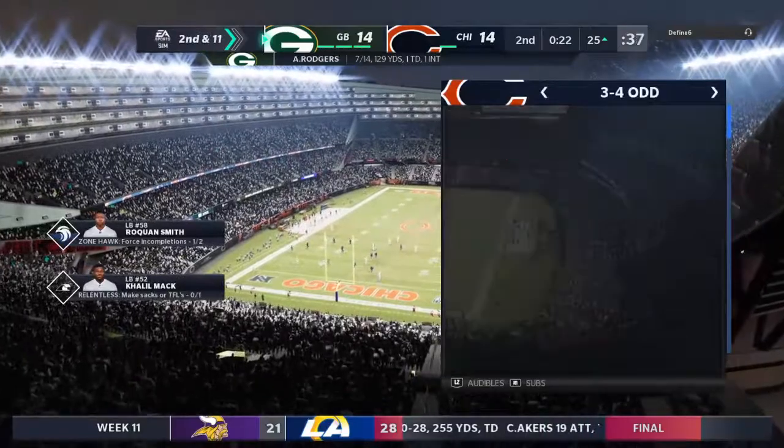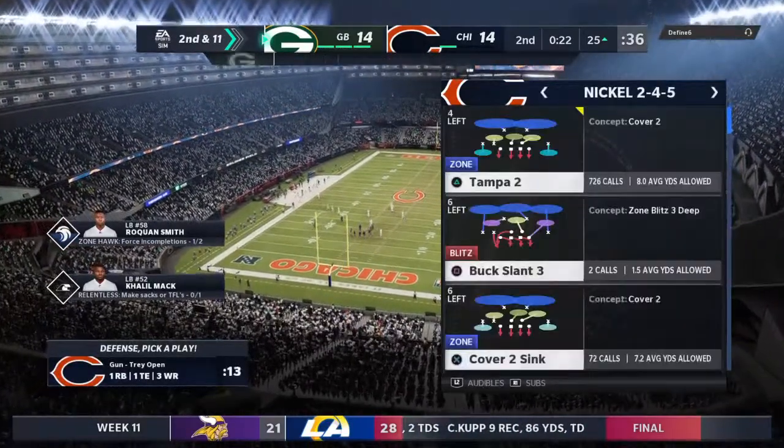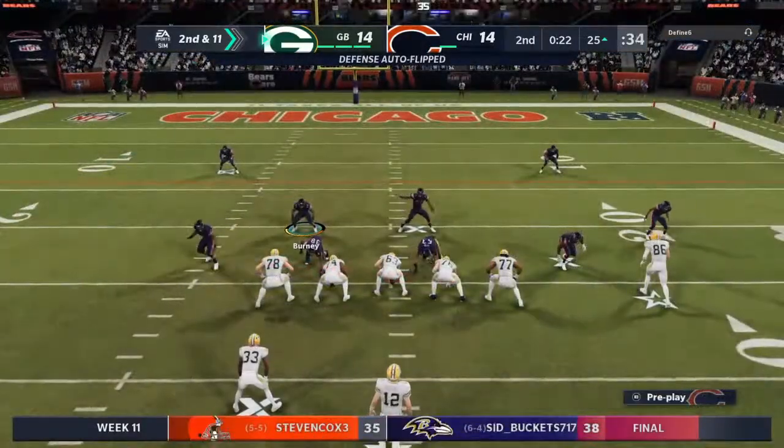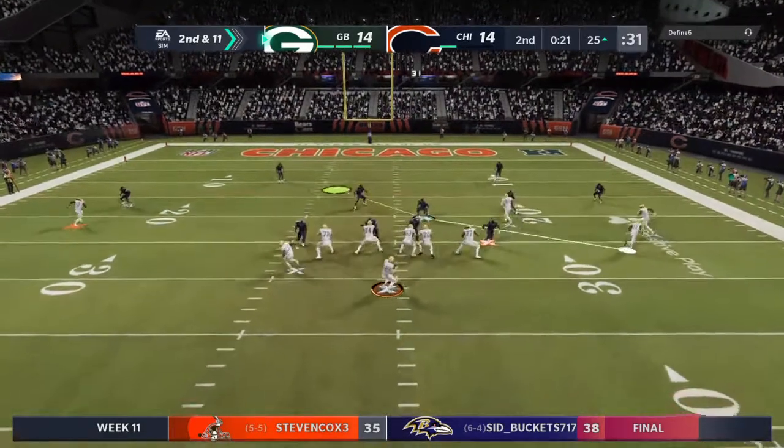The completion, but they go in the wrong direction. A loss of yards, and now they're dealing with a 2nd and long. They rolled out of the pocket right, and I think he wanted a little something more out of that play, obviously. Instead, he hit a safety back.